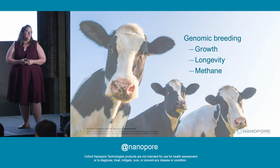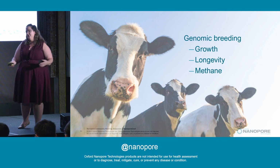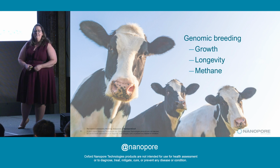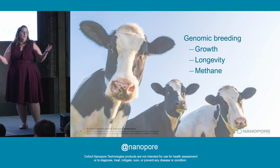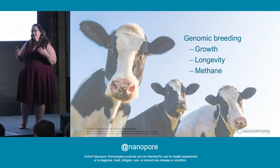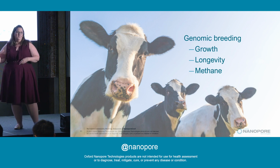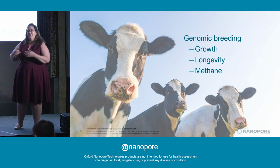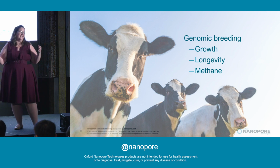You take markers across the entire genome, you calculate the effect that they have on your trait of interest, and then when you genotype new individuals, you can just apply that prediction algorithm to get an idea of their genetic value. So that means that instead of waiting for those animals to grow for 6 years till they start having calves and producing milk, for example, or they reach their full size to get an idea of how well they're going to perform, you can do it the day they are born.